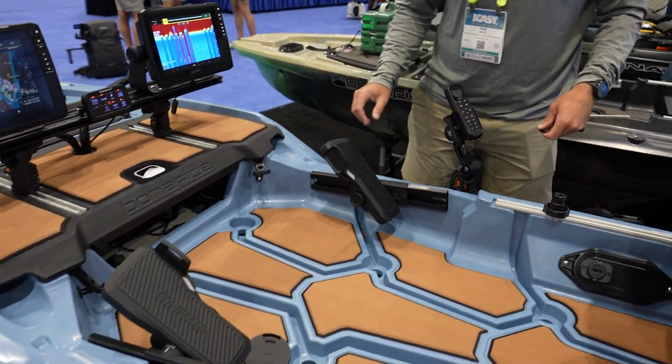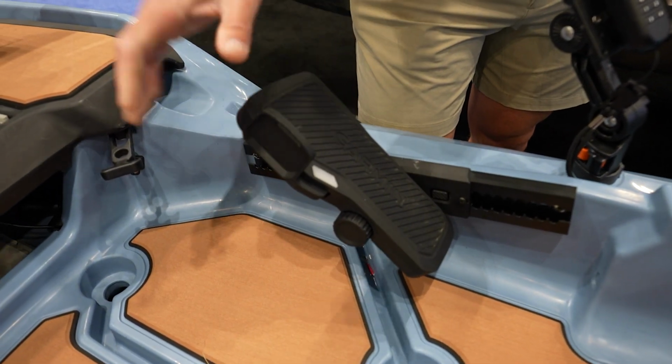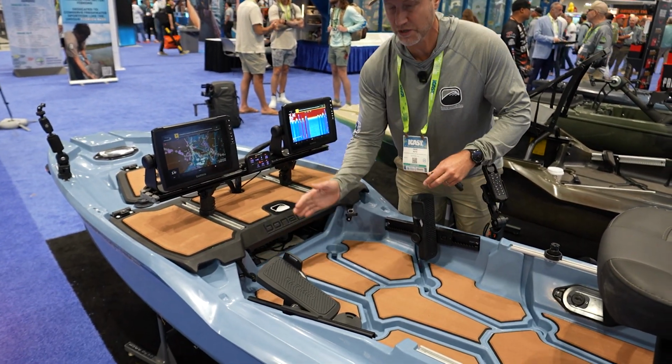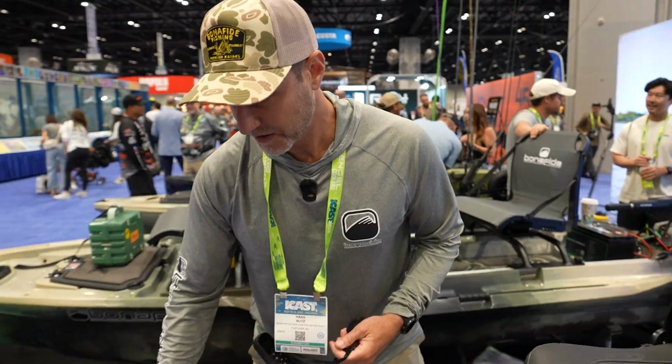And these foot braces are so cool. You're actually going to steer the boat by going forward and back with both. You can set it up with both foot braces. So both forward, you're going forward. Then if you twist them like this, you're going to make the turn. It's super intuitive. It's really cool how this works.